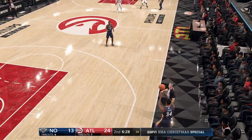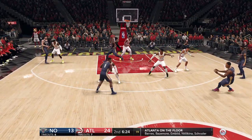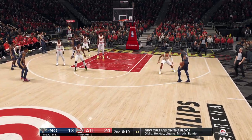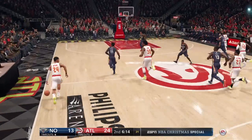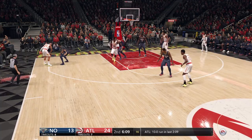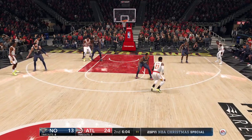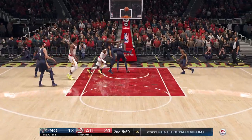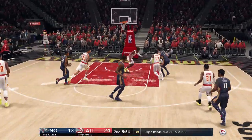Coaches going to the bench right now and making some changes. To Holiday. Loses the control and it's stolen. To Ntilikina. You're down to 11 seconds on the shot clock. Curling in at the rim. Oh, misses the inside shot. That's good team defense right there, forcing that miss.